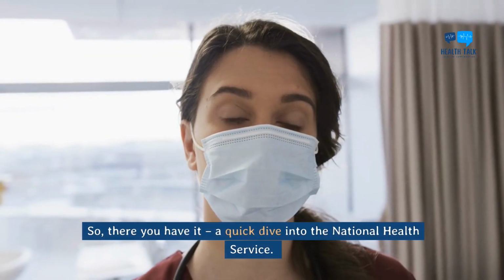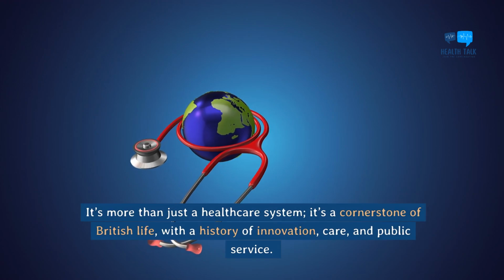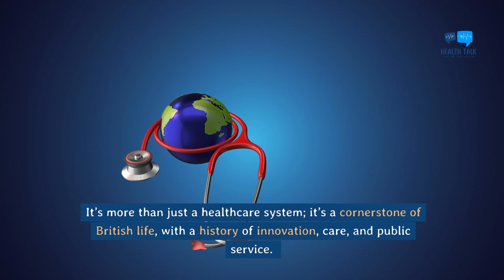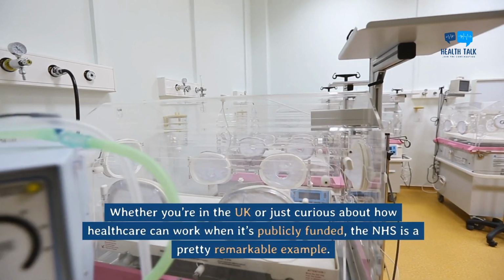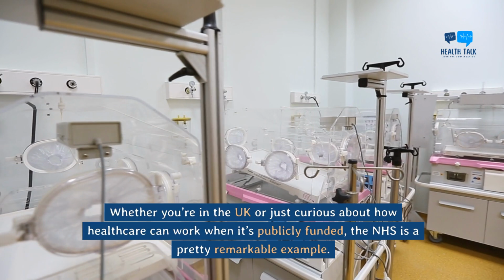So, there you have it, a quick dive into the National Health Service. It's more than just a healthcare system. It's a cornerstone of British life, with a history of innovation, care, and public service. Whether you're in the UK or just curious about how healthcare can work when it's publicly funded, the NHS is a pretty remarkable example.